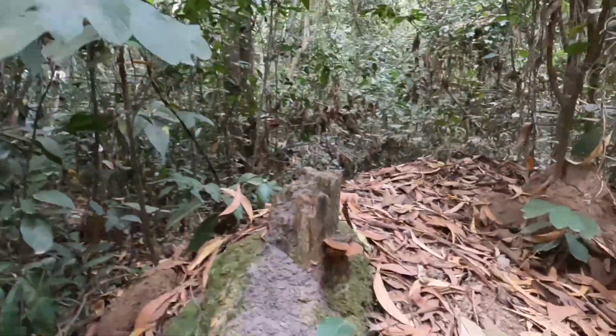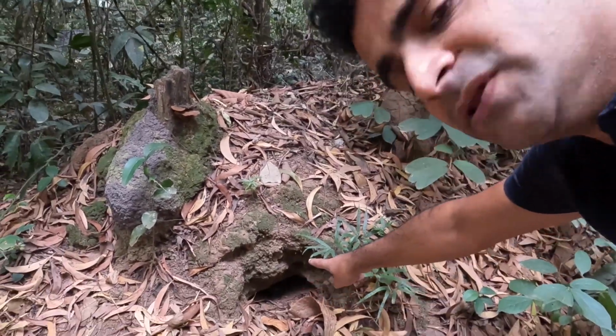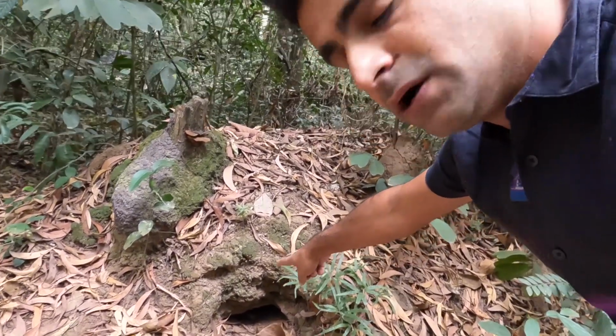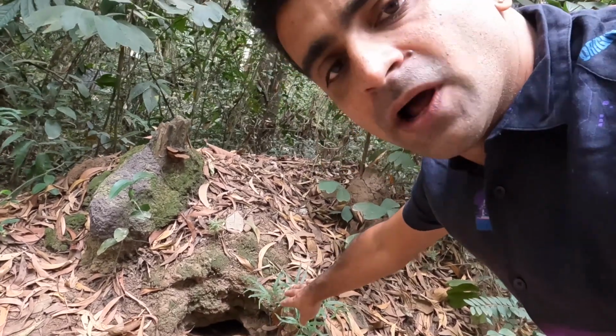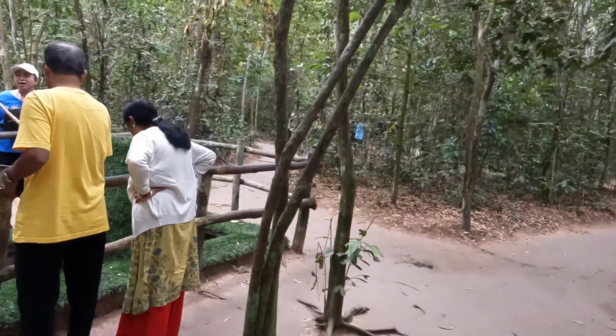What you see here is air ventilation. So there is literally a village underground, and this is where you got fresh air to breathe underground. They had big bamboos that went all the way down for air ventilation. And then you can see these traps here.